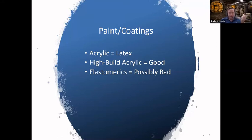The advantage of these high build acrylics is that they can provide weatherproofing or waterproofing functions, but they're also breathable. So for any of you condo managers that have condos that were built in the 70s, they have a lot of elastomeric coatings, and you've probably seen water balloons on the side of your building. That's a bad side effect of what happens when water gets behind elastomeric coatings. A high build acrylic coating does not generally have that problem. So moisture can escape from the walls. It doesn't build up, it doesn't create water balloons, but it still keeps wind-driven rain from getting into the building.